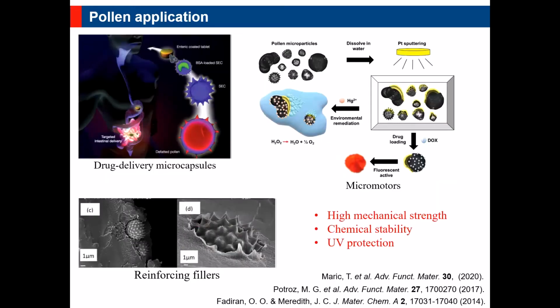Because of their toughness, pollens are also explored for applications such as drug delivery, microcapsules, reinforcing fillers, and micromotors. Importantly, pollen-derived microcapsules have been developed as non-allergic carriers in order to use advantageous properties such as high mechanical strength, chemical stability, and UV protection.